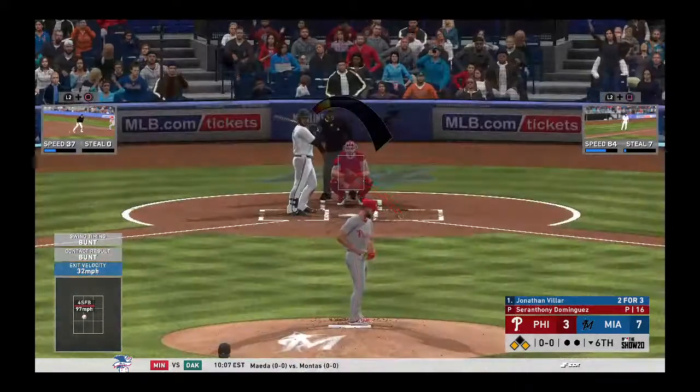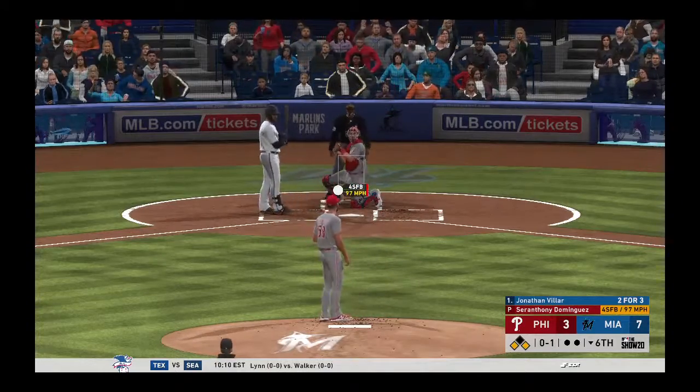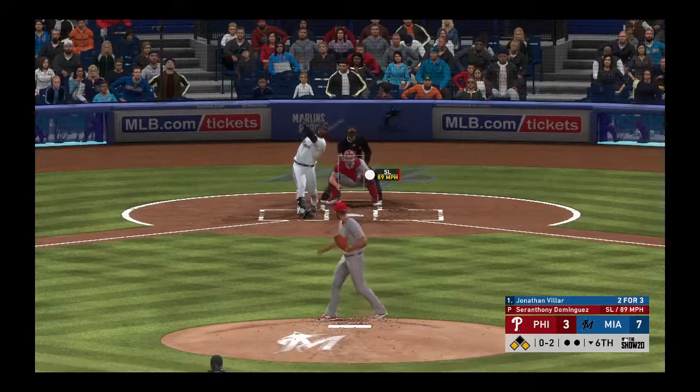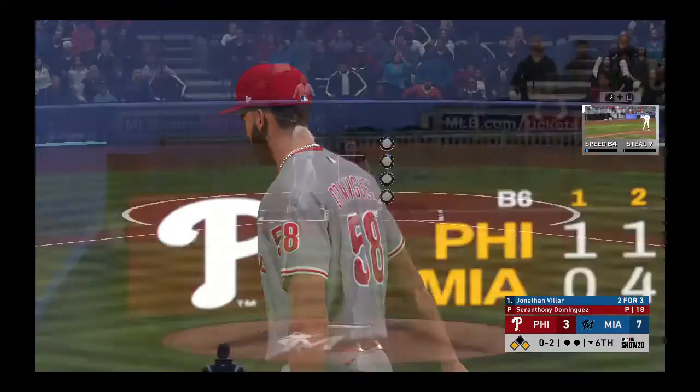Stepping in, Jonathan Villar. And they're runners at the corners now. And here's a called strike at the knees. Don't think he liked that one too much, but it's 0-1. Swing and a miss on the slider, and he's quickly behind 0-2.